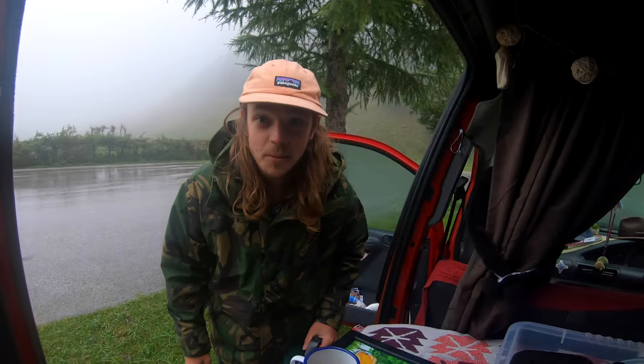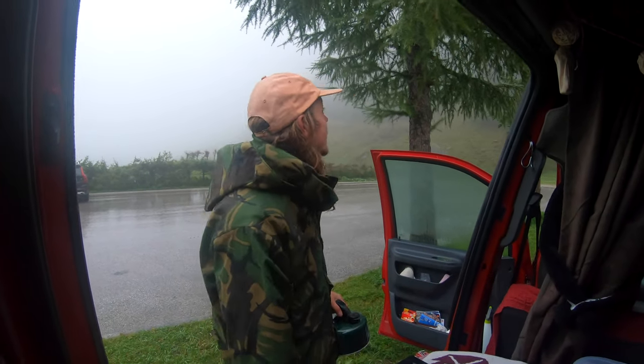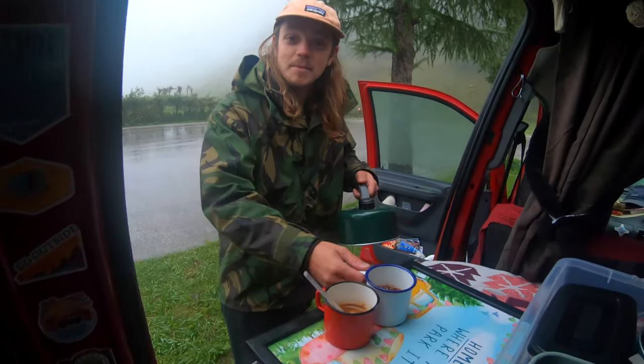It's a really wet morning. I can't see any of the mountains from yesterday. I can just see grey fog everywhere. Good morning, world, by the way. Welcome to our odyssey. I'm just making us some coffee.